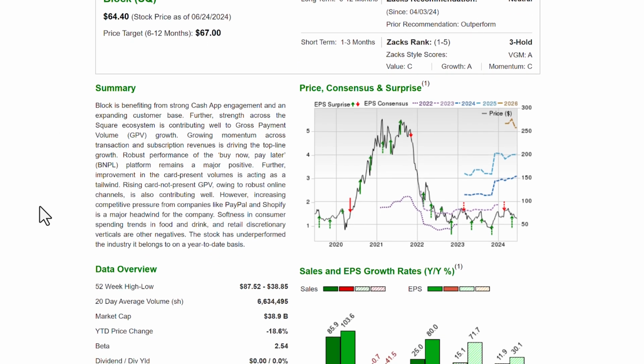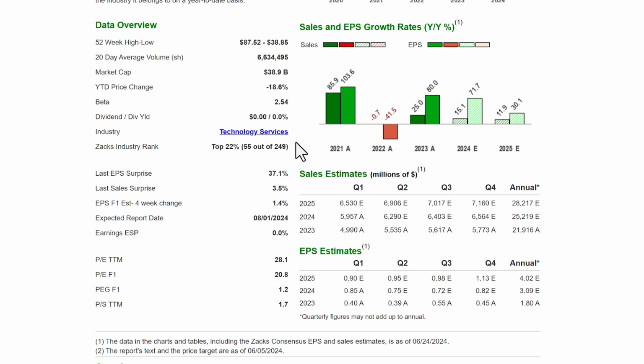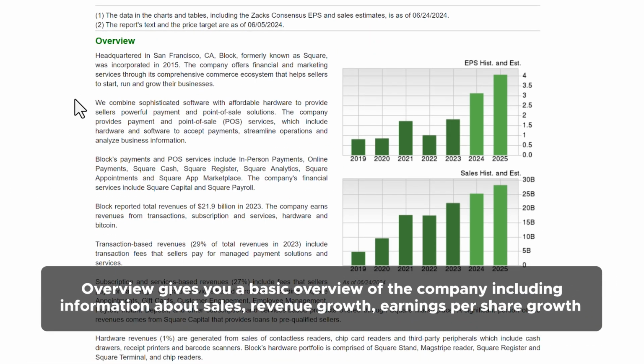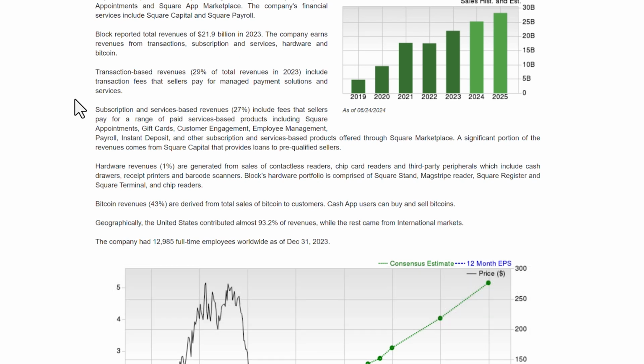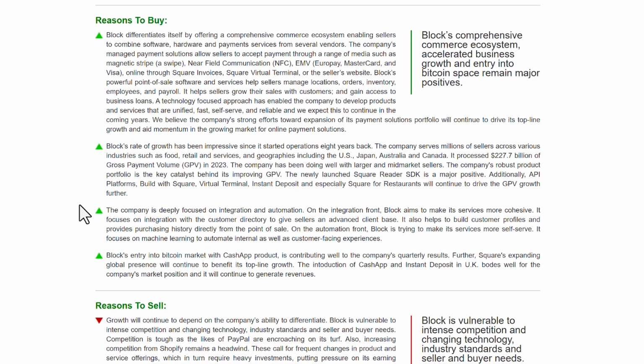It starts out with a summary of the company and then dives into earnings per share and sales growth over the years. What I really like is this overview. It gives you a basic overview of the company, including information about sales, revenue growth, earnings per share growth, and just generally the outlook for a company into the future. That's followed up by these reasons to buy and reasons to sell. Basically digestible bullet points that tell you whether or not a stock is worth buying or whether you should stay away from it.